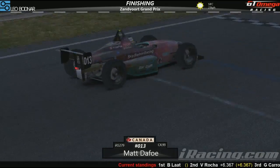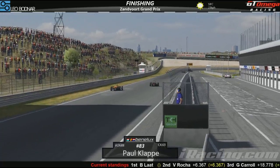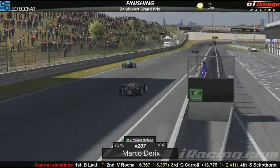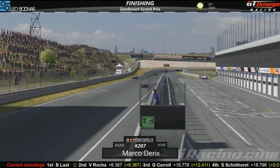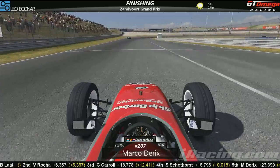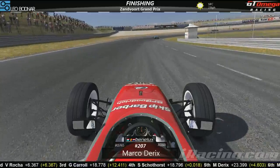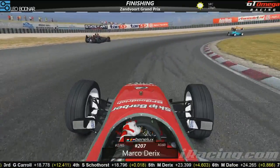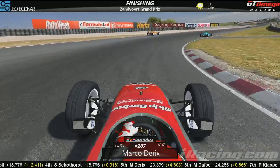Paul Clapp is going to finish in 6th. That will put then Rob Reed then in 7th. Marco Derricks, I didn't quite catch whether he came. Actually, Derricks ran out of fuel and lost the place there to Marty right at the end, so I believe, I'm not sure. Actually, yeah. Now looking at it, it's going to be close. My timing screen struggles, so we'll have to wait for the official figures to come through for that one.